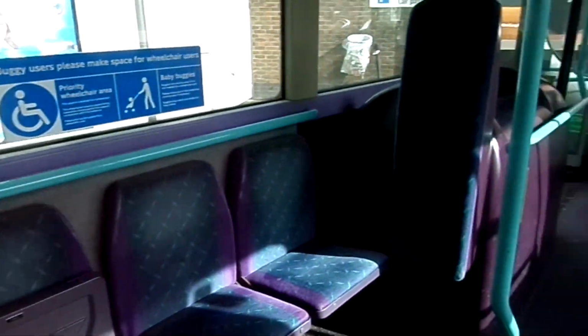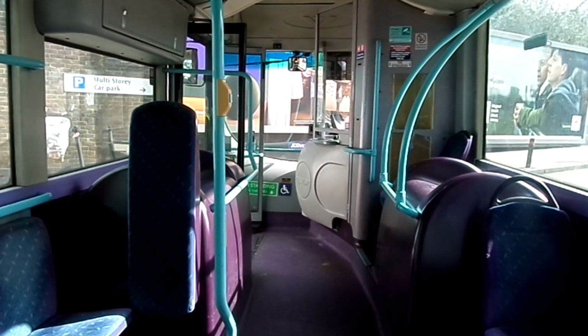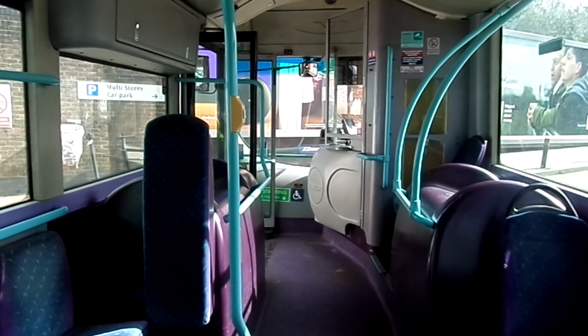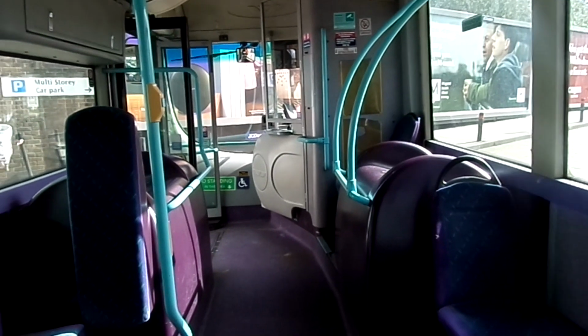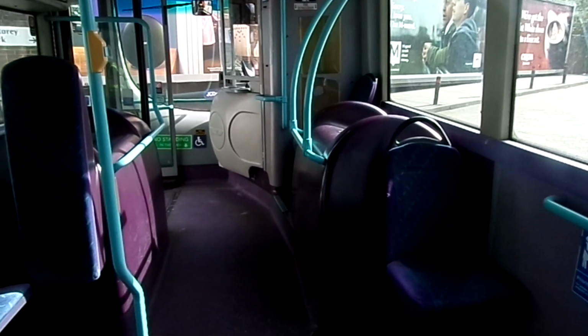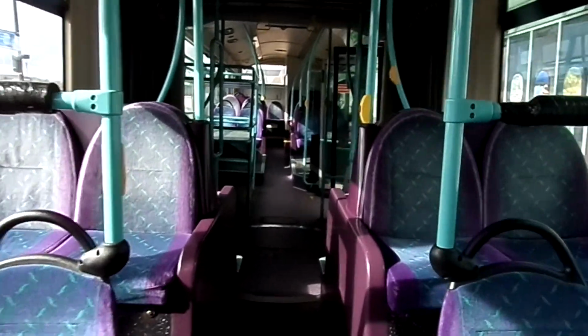All the seats are unrefurbished, they've never been refurbished. But I wish it was refurbished with the Go Ahead London seats. If they had Go Ahead London seats on these ones, they'd be like the Innes ones, which are the ex-First Londons, they will have the same seats like Innes. That'll be so cool.